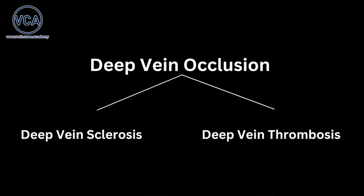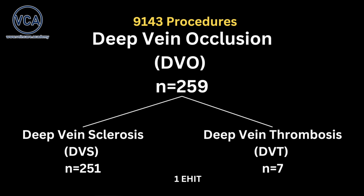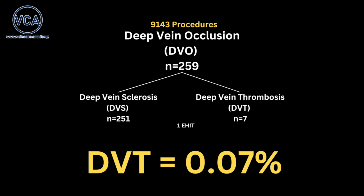For me, the key takeaway from Parsi's research is the distinction between deep vein sclerosis and deep vein thrombosis. The paper states that in a 6-year period, 251 cases of DVS were identified. This represents 2.74% of the 9,143 procedures performed. In the study, deep vein thrombosis occurred in just 7 out of the 9,143 procedures, which translates into an incidence rate of 0.07%. That's a tiny fraction. The risk of DVT is really quite low.